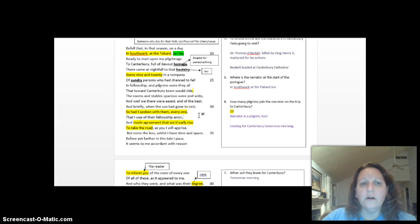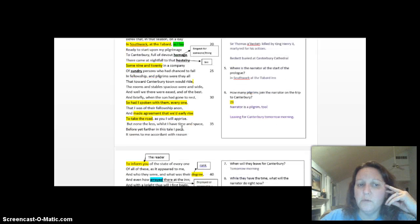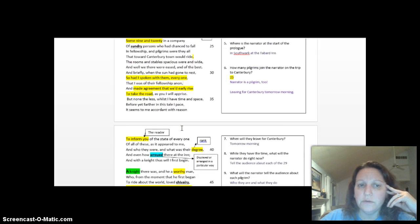Okay, now our narrator is a popular guy. He's someone who is an extrovert, and he speaks with every single person, and they all make the agreement to travel together because there's safety in numbers, and that they leave tomorrow morning to go to Canterbury.